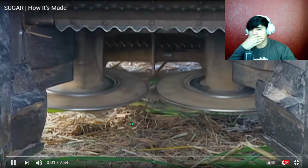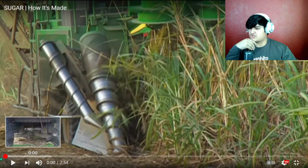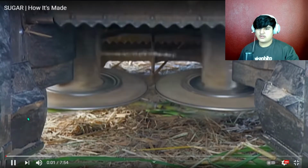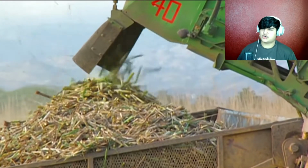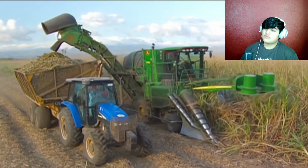These machines harvest the cane by cutting it at the base. Oh, that looks such a disgusting view. Looks like cows. These machines harvest the cane by cutting it at the base. Now this guy's British. The heavier lengths of cane drop into the base of a conveyor, which feeds them into the transport bin that follows alongside.